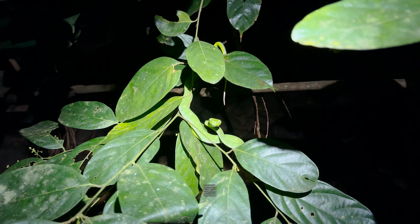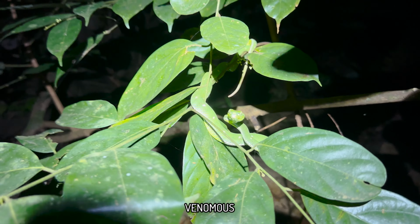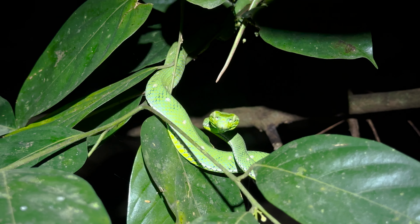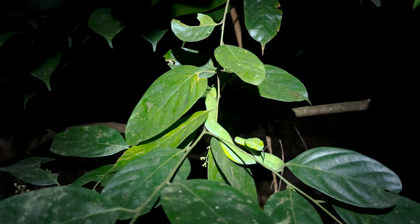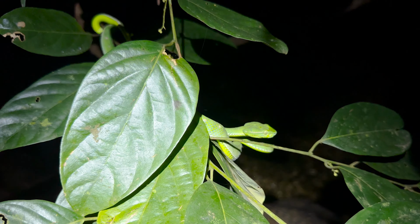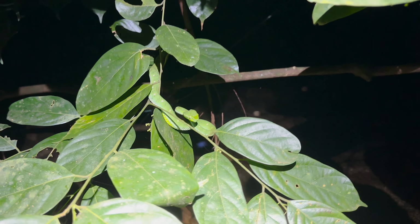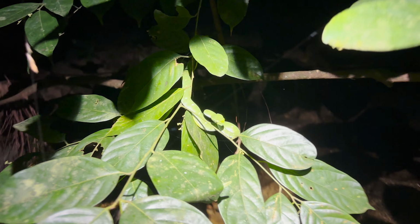Just got another Hagen's chilling out right above the stream in this vegetation, and he's angry. He struck at me just before we turned the flash on. You can see with that tongue flick in action that this boy really wants to have a go at me, doesn't he? But let's not stress him out too much. I think only the second of the night so far, but quite a cool spot here, just extended out on this plant over this beautiful stream.